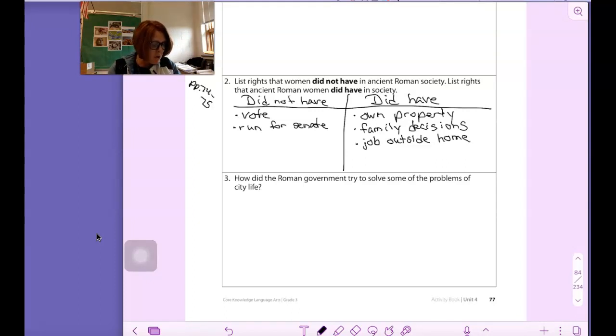People rioted most often when there were food shortages. Not surprisingly, this always made the patricians very nervous. The patricians always had plenty of food, and the plebeians knew it. The patricians valued their high position in society and felt threatened that the protests of the many plebeians could eventually change their status.